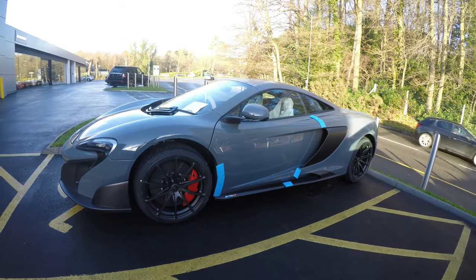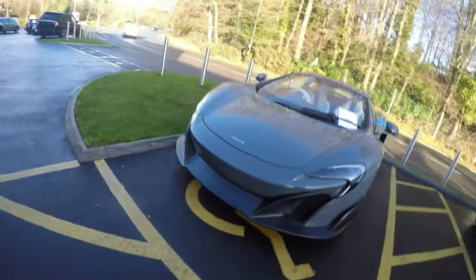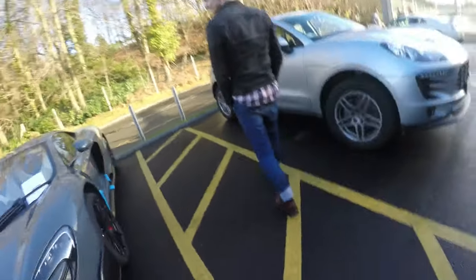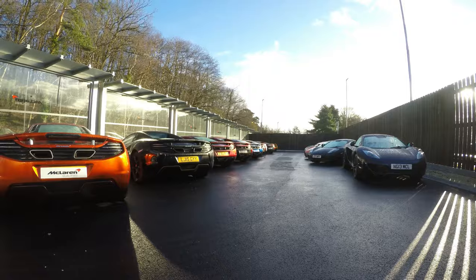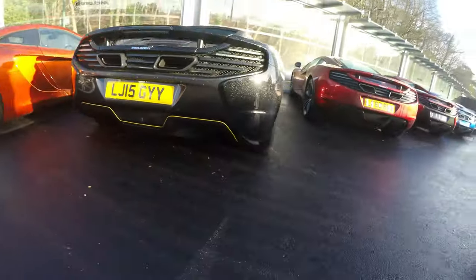You've got to have those wheels. Yeah, definitely. But this is just crazy. Three LTs, I've never seen one, now I've just seen three. And so I've been here once, but that is crazy. But I didn't take any pictures because I rushed inside to take pictures of the F1.